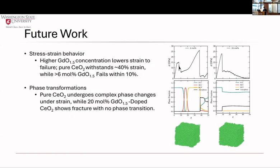So this is a preliminary result from those calculations, where we see a 40% drop of strain to failure when we dope the pure ceria system to 20% gadolinium, and we also see that during the loading, that phase change occurs from FCC. I'm just showing the sublattice of the metals. As we strain, the FCC sublattice of metal changes to BCC sublattice and then to HCP before failing. But in case of gadolinium doped ceria, we do not see that complex phase change. We wanted to further study this in the coming years.